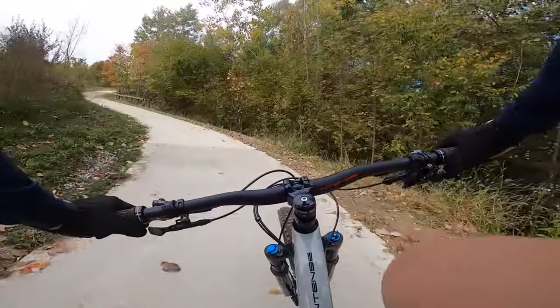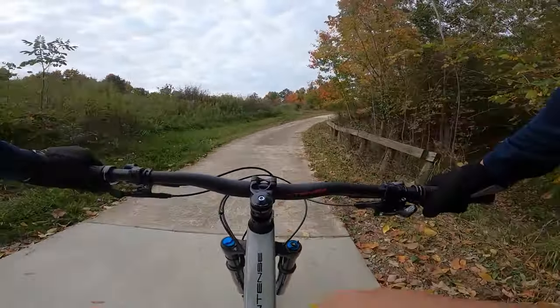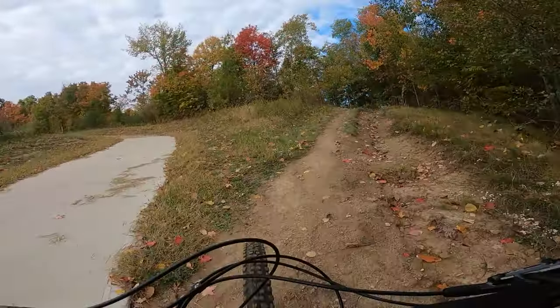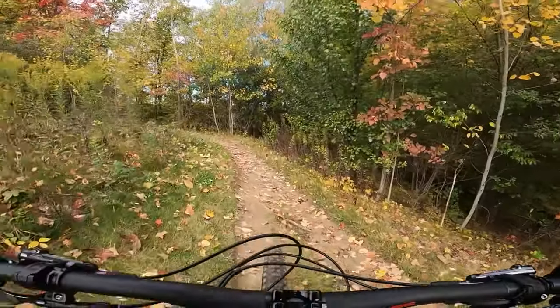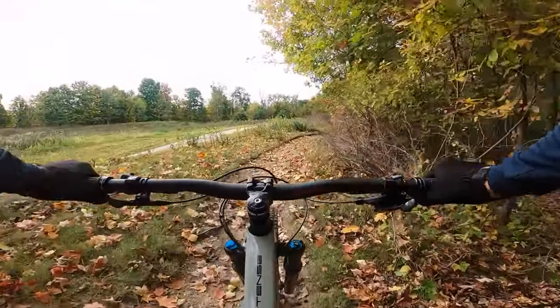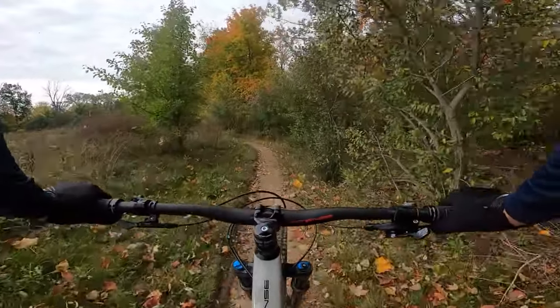All right, where's the trail? There we go. Trail's not super easy to miss each time, but I'm surprised they don't have any markers.